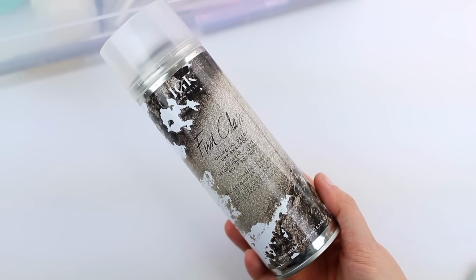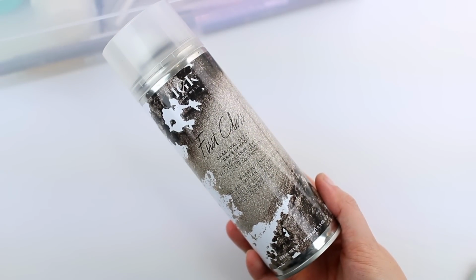I also used up one of my IGK First Class Charcoal Detox Dry Shampoos. I usually go through these every 2 or 3 months, but it is my favorite dry shampoo. It's the only one that works well for me. I spray it in my hair before I go to bed at night, and the next day when I wake up, my hair looks cleansed and refreshed. I think that I've had one of these in my empties videos for like 2 years at this point.